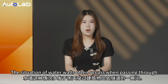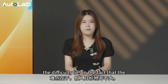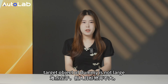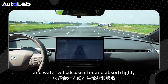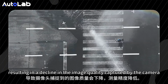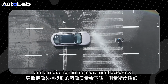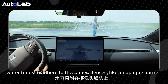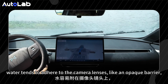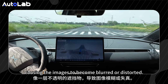This water wall situation often occurs when passing through buildings, such as a tunnel on rainy days. The difficulty lies in the fact that the target object, the dummy, is not large. The water wall will block the camera's field of view, and it also scatters and absorbs the light, resulting in a decline in the image quality captured by the camera and a reduction in measurement accuracy. When vehicles pass through water walls, water tends to adhere to the camera lenses like an occluding barrier, causing the images to become blurred or distorted.